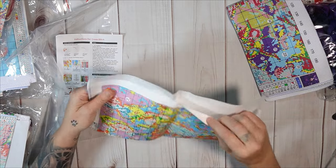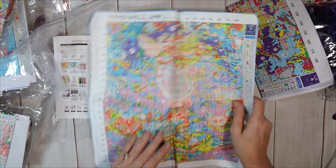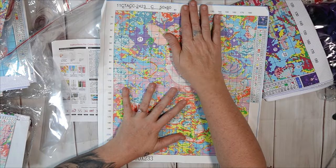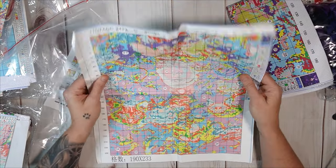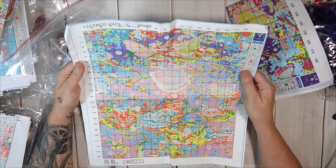Let's have a look at this pattern. It is printed on my favorite foam, which is for durability. It lasts. Don't get this wet, please. The symbols are a bit water soluble, so they do melt. They go away, so don't get them wet.